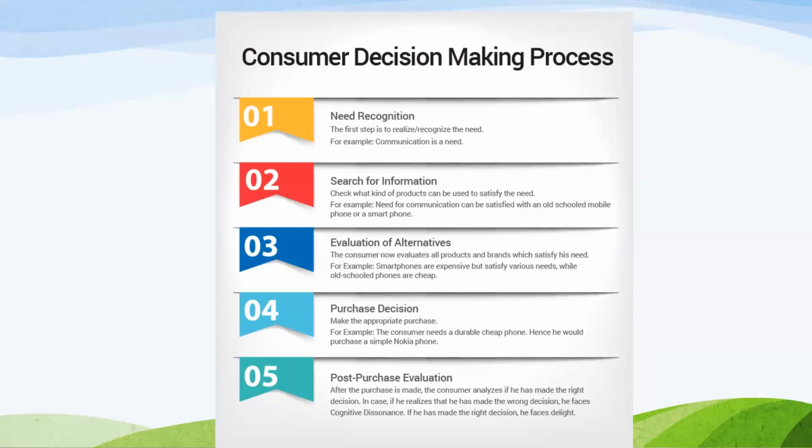Post-purchase evaluation is the last stage. After the purchase is made, the consumer analyzes whether he has taken the right decision or he has made a mistake. So these are the 5 stages which a consumer passes through in the decision making process.